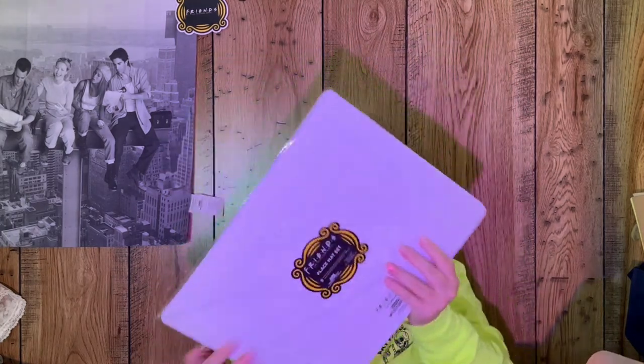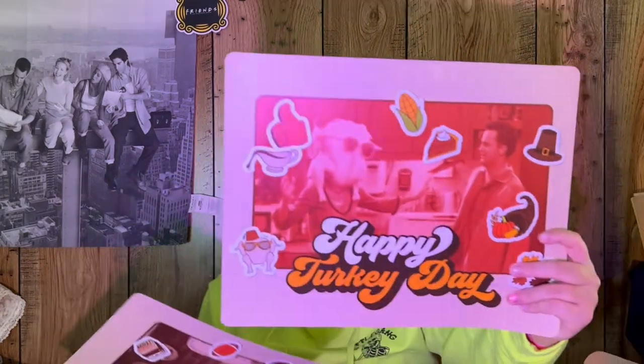And these are placemats. So we got a whole placemat set. I'm not going to lie, I thought these were the really thin cutting boards that have become really popular. All right, so we have It Tastes Like Feet. It's just two placemats. And Happy Turkey Day. So these kind of go with the plates that were in one of the previous boxes that I got.